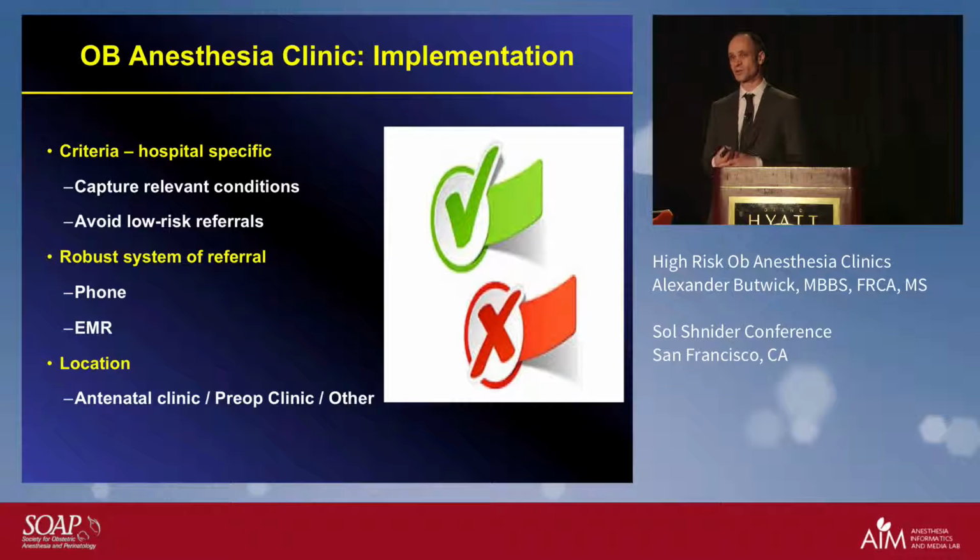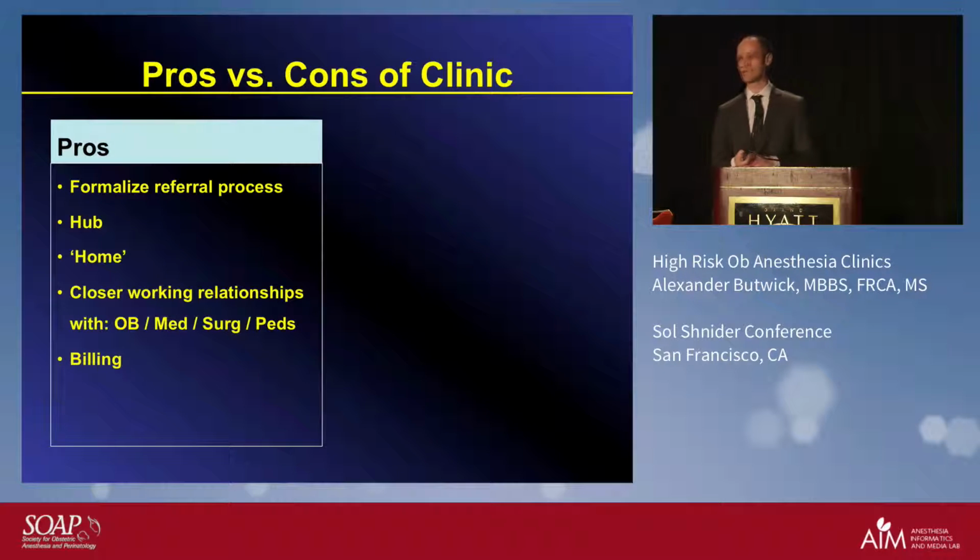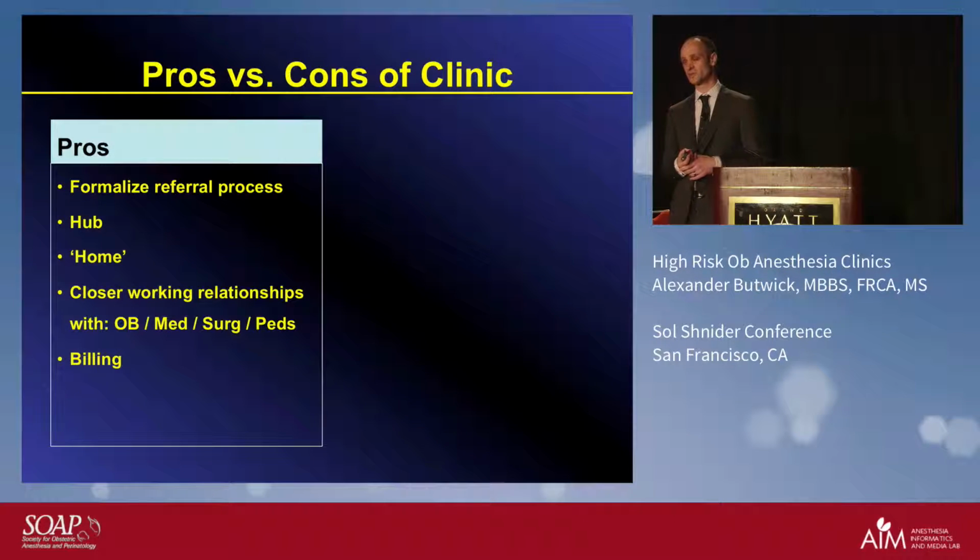So what are the pros and what are the cons of setting up an OB anesthesia clinic? Well, the nice thing is it formalizes the whole referral process for OB. They know where to send them, how to send them, and it makes it a much easier process for them. We have a hub, so it makes it easier for us to figure out where the fellows are going to be at a specific time and day in the week. And certainly in this era of the perioperative home and the medical home, perhaps if we develop an obstetrical home, then we can embed a high-risk clinic as part of that model. We personally feel that it makes the working relationships we have with OB much closer, and certainly we're establishing much closer relationships with medicine and surgical colleagues as well.